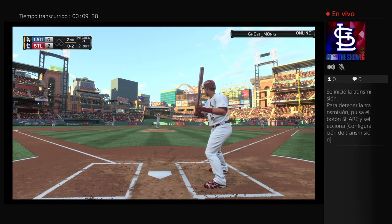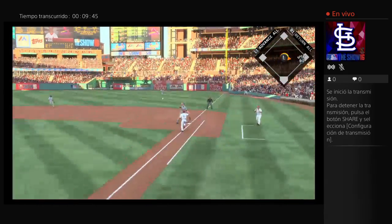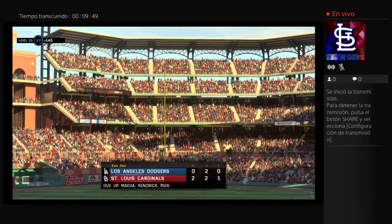The windup and the 0-2 pitch. Chopped in front of home plate. Gonna be a tough play. Throw on to the first baseman. Gonzalez will take care of him, and the inning is over.